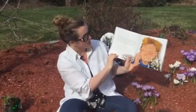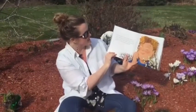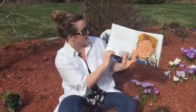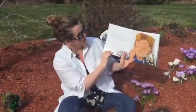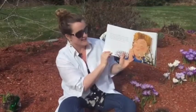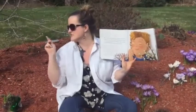We find tight, pointy leaf buds on bushes and trees. I peel one open and see the tiny beginnings of fresh new leaves. I find some pussy willows. They look soft and sleek. I rub one gently against my cheek. Here's a bud right here.